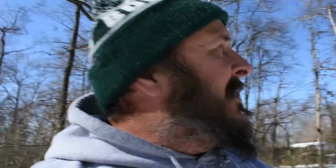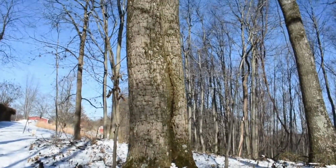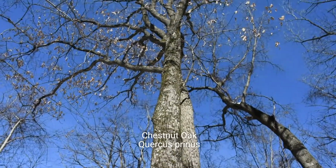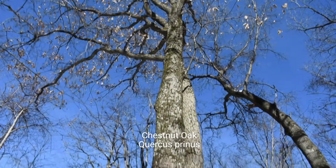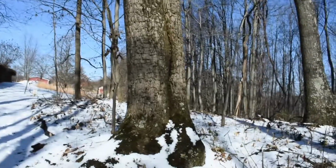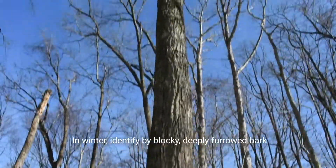And we're out here at the high point of Butterfly Ridge, because it's a great place to look at oak trees. Right here in front of me, this big boy is a chestnut oak, Quercus prinus, and they really like this ridge top. We're going to walk down a little ways. Oops, there's another chestnut oak.